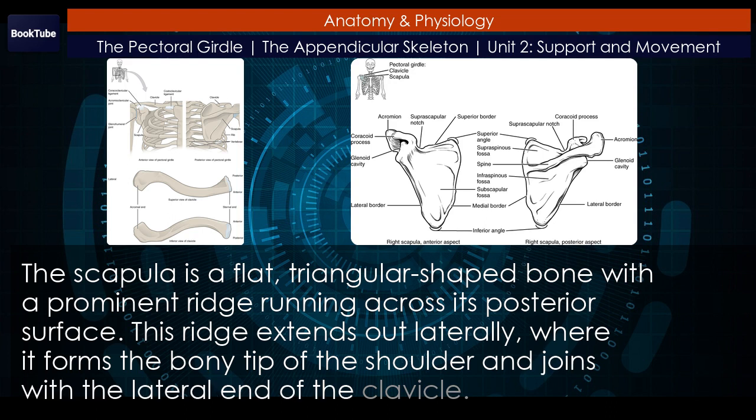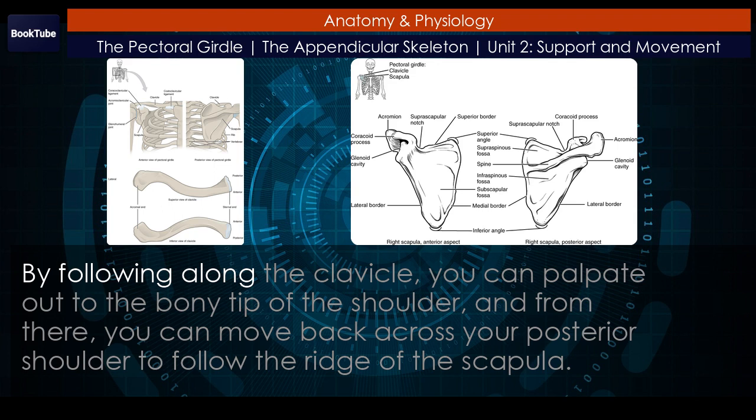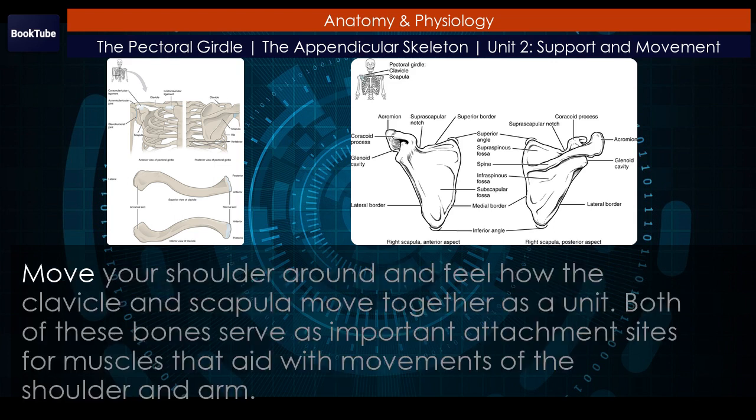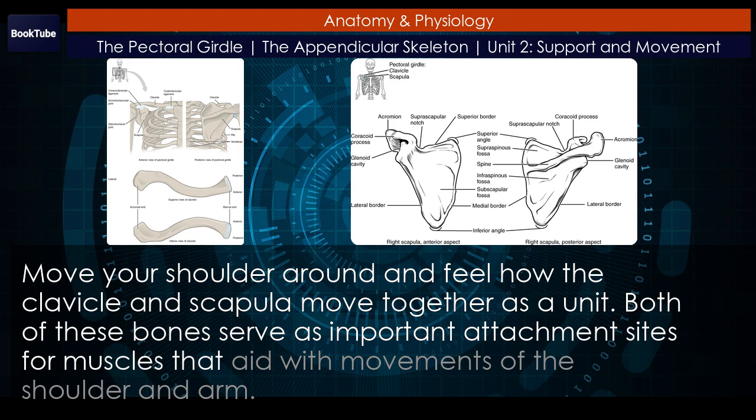of the clavicle. By following along the clavicle, you can palpate out to the bony tip of the shoulder, and from there, you can move back across your posterior shoulder to follow the ridge of the scapula. Move your shoulder around and feel how the clavicle and scapula move together as a unit. Both of these bones serve as important attachment sites for muscles that aid with movements of the shoulder and arm.